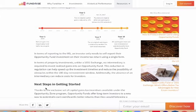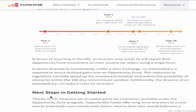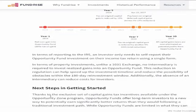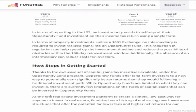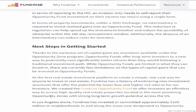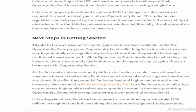Huh. So not only does it reduce the time, it reduces the cost. Yep. Oh no, it reduces regulations and the cost. Yep. Sounds like it's helping somebody's funds and somebody's pockets. And somebody's stress. Yeah, somebody's stress with regulations, yes. Yep.